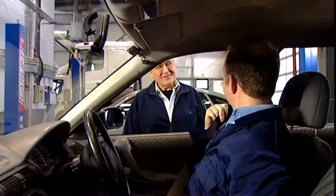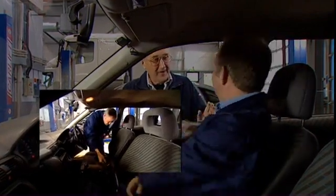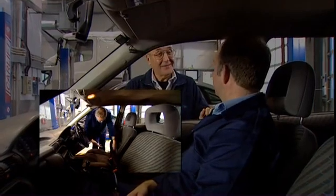Stop there, mate. That's your first mistake. Oh, really? I'm just checking the seatbelt, Brian. You can't do it properly from there. You've got to check that the webbing retracts fully with the seatbelt fastened and the seat unoccupied, so you've got to do it from outside the vehicle.